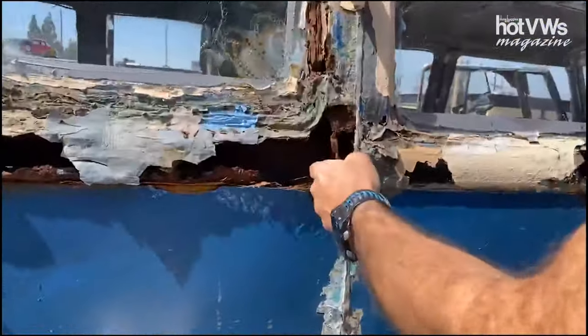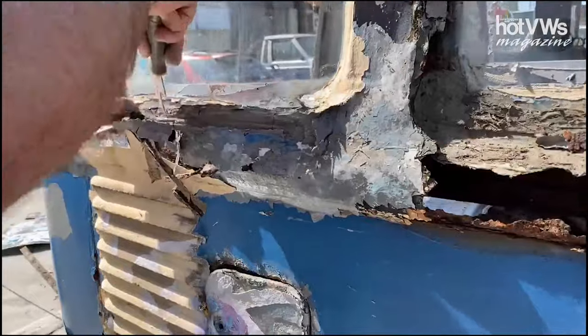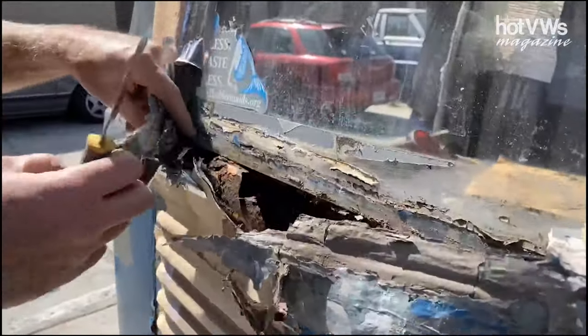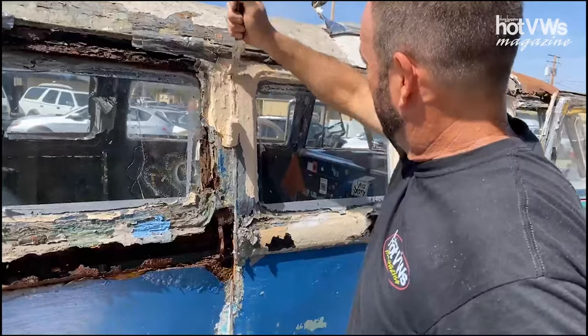Unbelievable. Oh, look at this. Holy shit, dude. Oh man, this is worse than the bucket truck, I think. Oh my god. This is more than shop vac material, you guys. Oh yeah. We've got a good hour's worth of cleanup when we're done. That'd be all right, though.